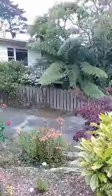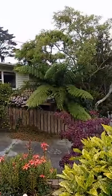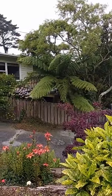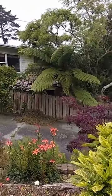I know I'm a little bit late, but hey, I'm here. That's the main thing. Let me show you the garden. It's a great day for showing off flowers. We'll start with the tree fern. That's the neighbour's tree fern. It's really grown over the years.